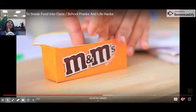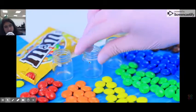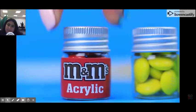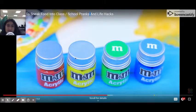I mean, come on. No one's going to expect a paint box that says M&M's in bright, bold letters on the front to have M&M's in it. Wow. Genius. Sort M&M's by color. Put them into clean containers from paint. Attach printed labels of matching colors to the containers. Okay, so I love how they say M&M's acrylic. Like, you can't see into it and see that there's clearly M&M's in those bottles. Mark the lids with the same colors and the candy logo.